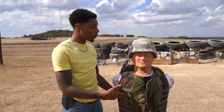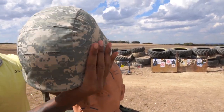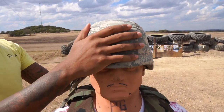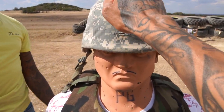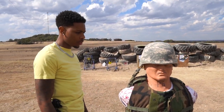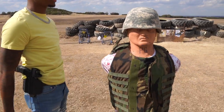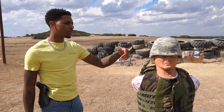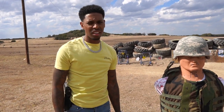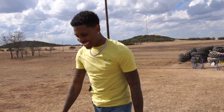But we gonna have some fun with this. And then we got our boys that's overseas fighting for the country, a military helmet, an army helmet. So we're going to see what this stops. We're going to start it off with something small. We're going to start with the 22 on the vest. Both of them at the same time? Let's do it at the same time. Two to the chest, two to the head.